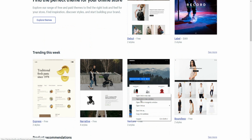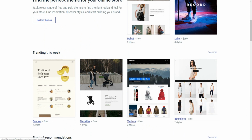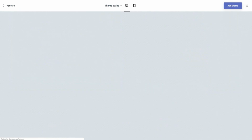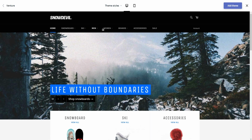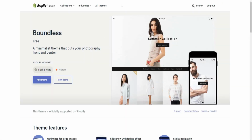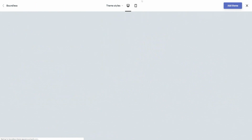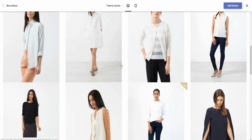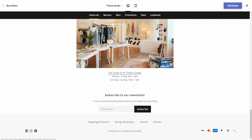So for example, here's Venture, here's Boundless. I'm just going over some example themes you can see right off the bat. And if we click on view demo for this theme right here, as you can see, this theme looks really nice. It's obviously for snowboarding by the looks of things, so it looks really high quality. Here's another example theme. If we click on view demo, this is a theme for clothing, which looks pretty nice. So again, there's plenty of free themes you can take advantage of.